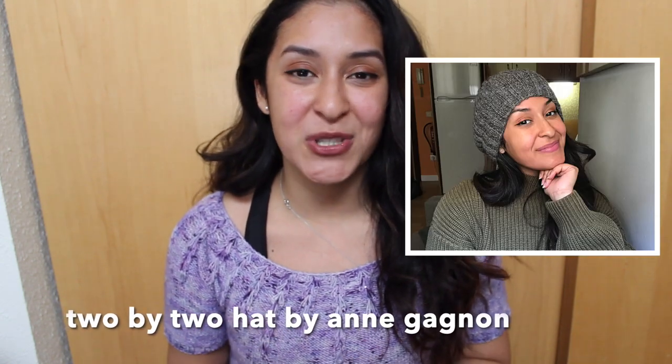So next up we have the Madrid hat. This is what I named it, but it's also a 2x2 Anne Gagnon pattern.